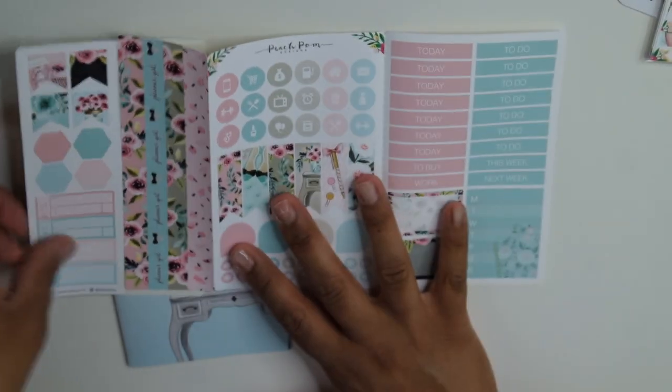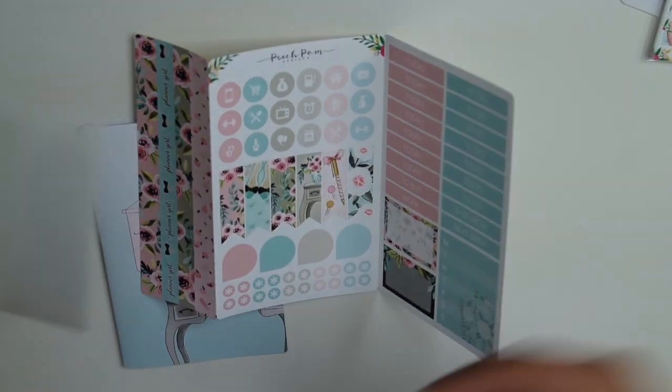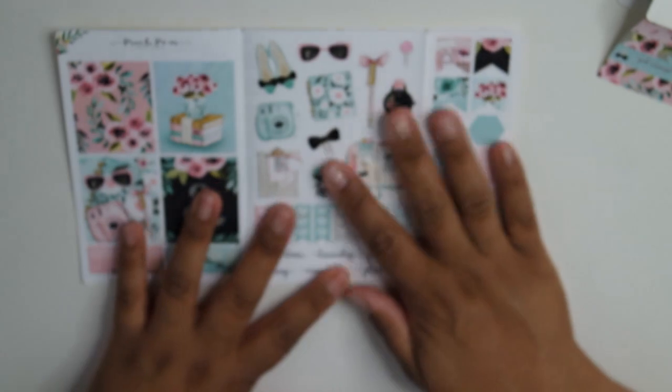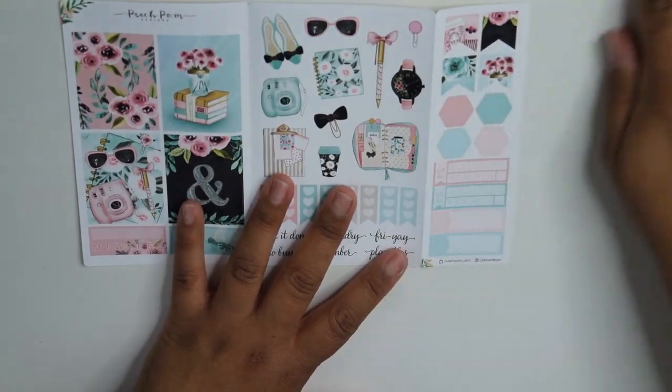So then you open it up, and basically I think they make it so that you can actually put this in this little folder, and then probably in your TN if you wanted to do that. So let's start with this first. I'm just going to take all of this out of the way so that we can stay a little organized there.